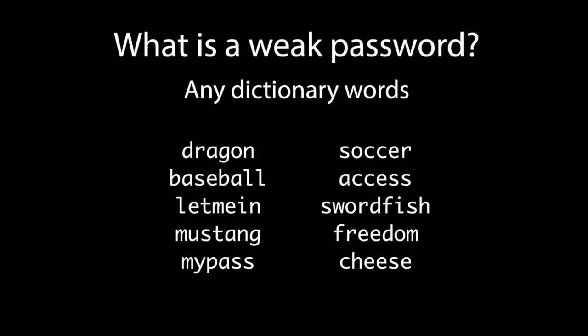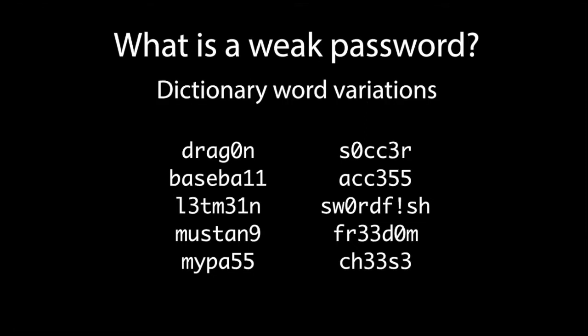Anything that exists somewhere else. If you could search for your password, and you shouldn't, of course, but if you search for your password and you think it has a chance of coming up in Google with even one hit, then it's something you shouldn't use.